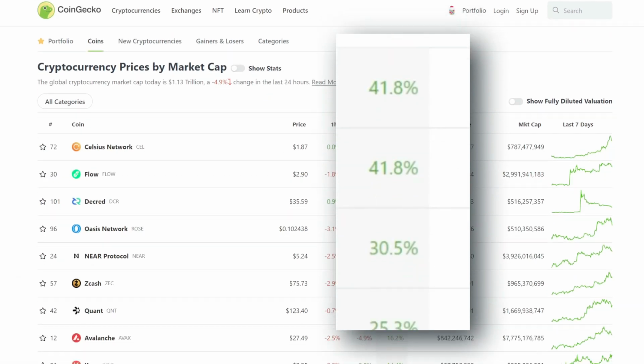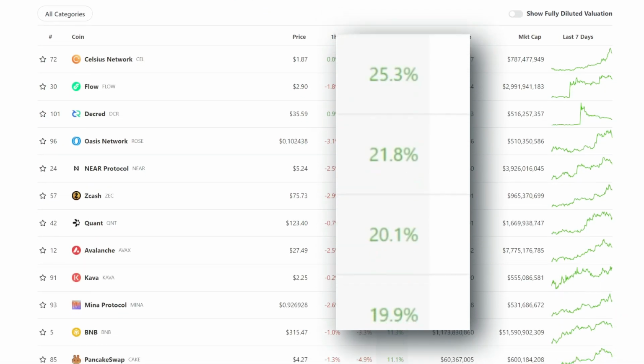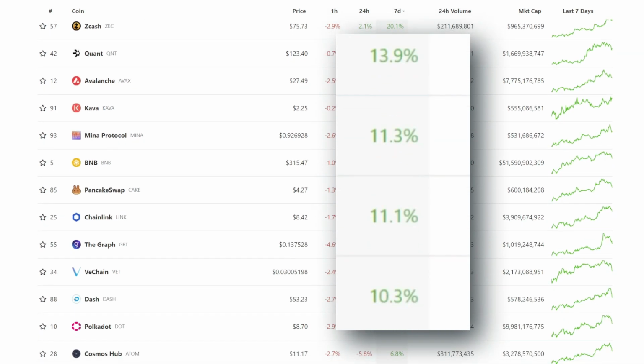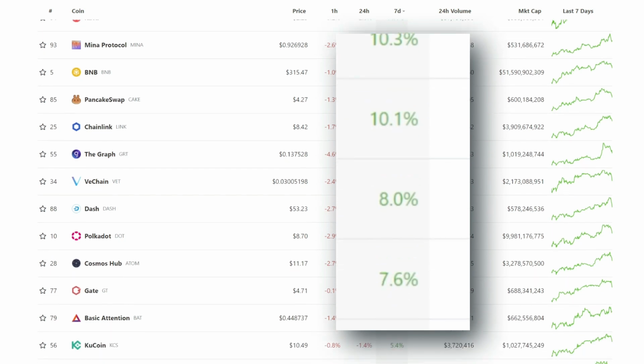Okay, so at the time of this recording, it would seem that the worst of the crypto market bleeding seems to be over. And for all the major coins, Bitcoin, Ethereum, BNB, Matic, many others, if you look at the 7-day price chart, things look very positive, very green. You see a lot of double-digit weekly percentage growth here.